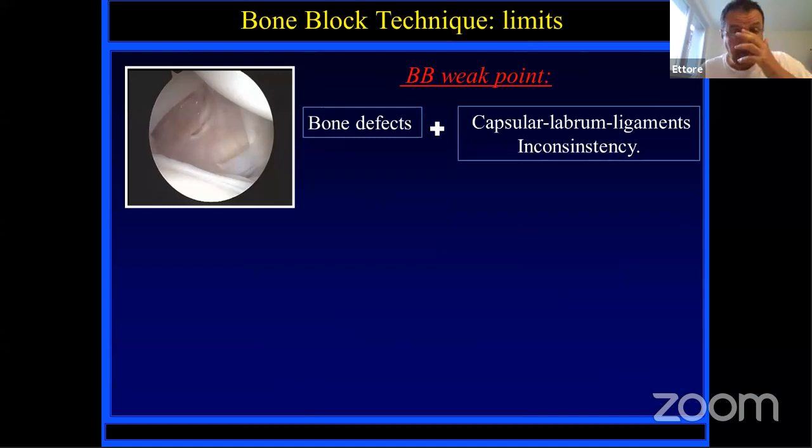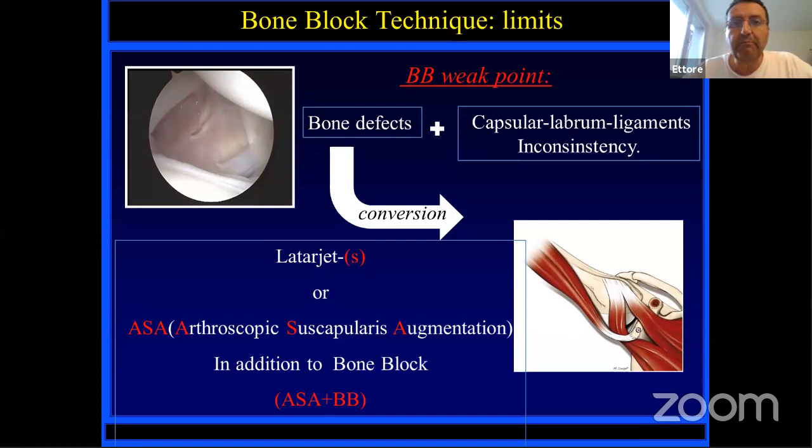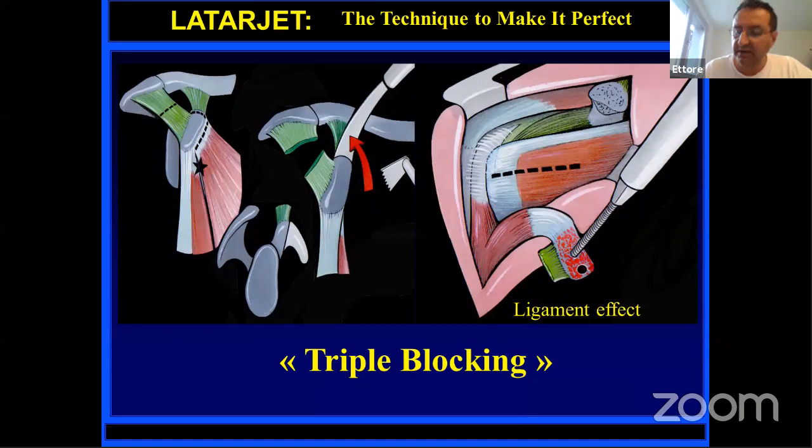The weak point of this technique is when you have a bad quality of soft tissue. How can I decide? I told you, I just select the patient before. If it's chronic cases, I postulated they have bad quality tissue. If they are 3 years, 4 years, most of the time, actually all the time in my series, they had good quality ligaments. In these patients, you need the action of the conjoint tendon.